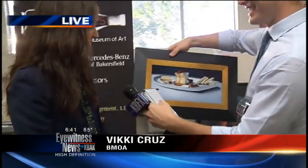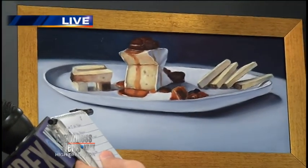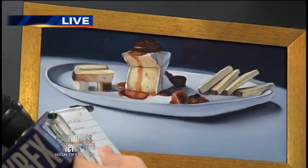Yeah, so this is another piece that'll be up Thursday night? It will, yes. Awesome. Now, was this brie cheese? Is that what it is? It is brie. There's three different cheeses. I actually went to Valentine, and they were able to set up a beautiful cheese plate for me, and that was my inspiration for this oil painting.